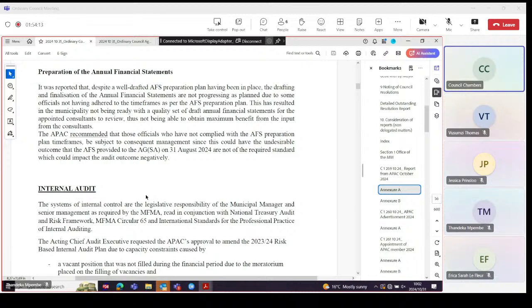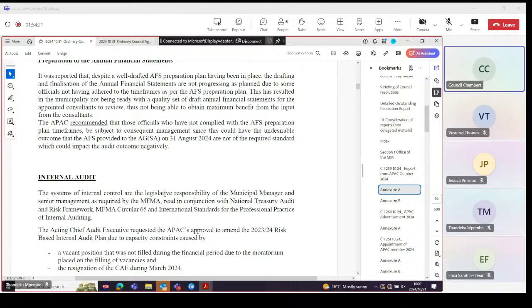So once again, you have to hold officials accountable. If you timetable something, there is a domino effect. If one official does not come to the party as to the compliance, then unfortunately everybody else suffers. I do believe that the consultant had worked with us before, so they were accommodating, and we were able to utilize their services. We could see, when we came to review the annual statements, that there was excellent quality of annual statements.